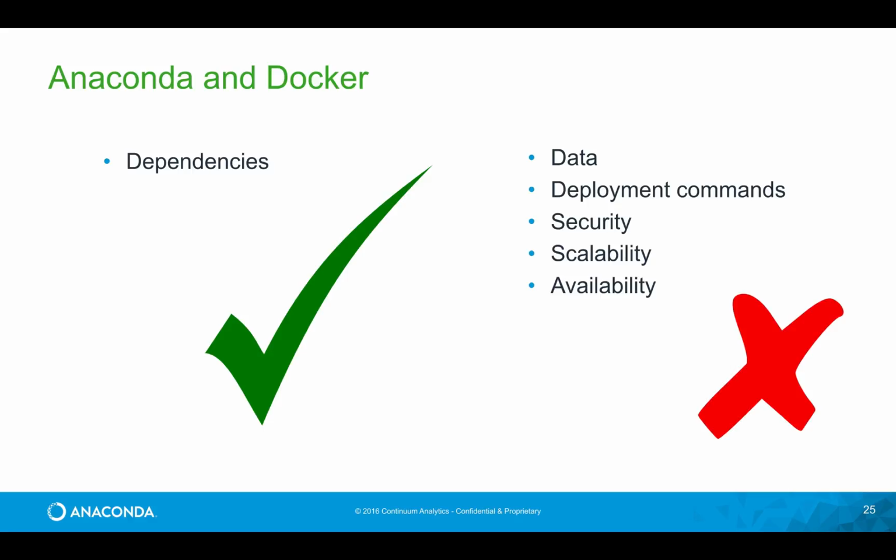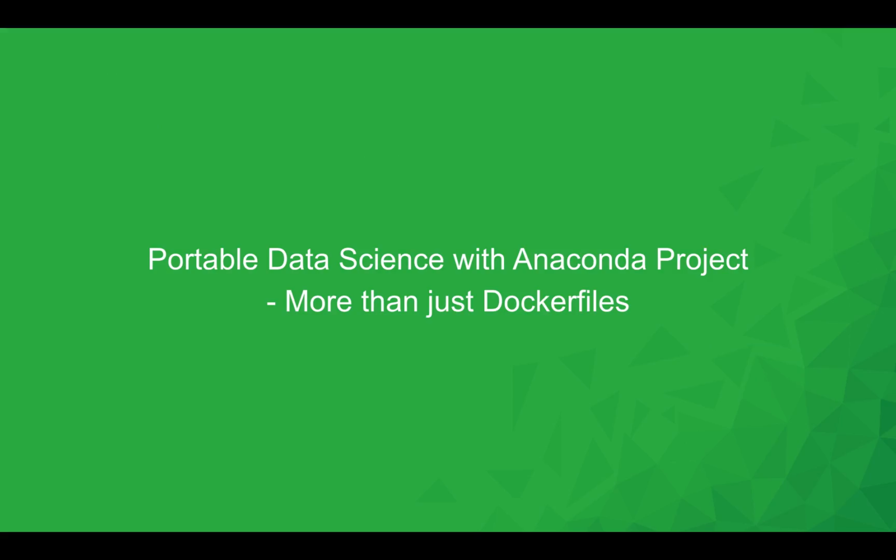At Continuum Analytics, we took a look at the Anaconda and Docker story, and we realized that data scientists really don't want to get into the depths of Docker containers, and they want a simpler data science abstraction. So that's when we developed Anaconda Project to create a portable data science artifact that is more than just Dockerfiles and doesn't add the complexity that data scientists really don't care about. That DevOps might be pretty interested in when using Docker, and we hide all that complexity for data scientists in the Anaconda Project abstraction layer.